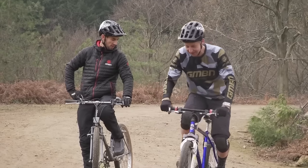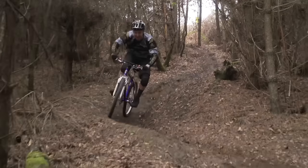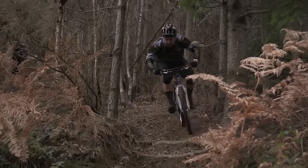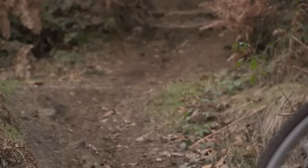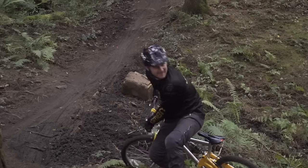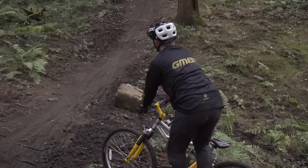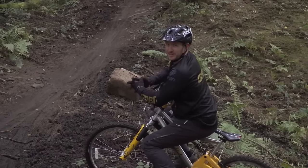Three, two, one, go. Well, to be honest, when I come into corners, because I've got these massive grip shifts, I keep going through the gears in the turns and I've got no gears. But that was so flipping fun. I dread to feel what Neil's gonna feel like coming down here.